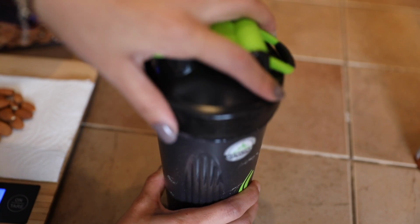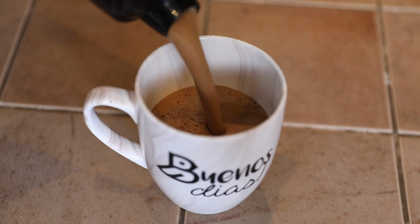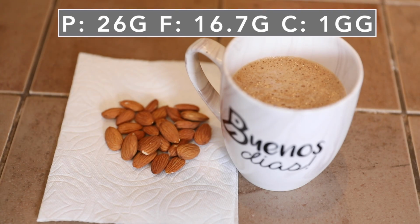So, as you guys saw, I only added 2 scoops. I added the water, and I'm shaking it up, and I'm gonna pour it into my coffee mug, and it's so good. If you guys add really ice cold water, or if you want to add ice cubes, you can totally do that, and it's still gonna taste so delicious. So yeah, this is my snack.